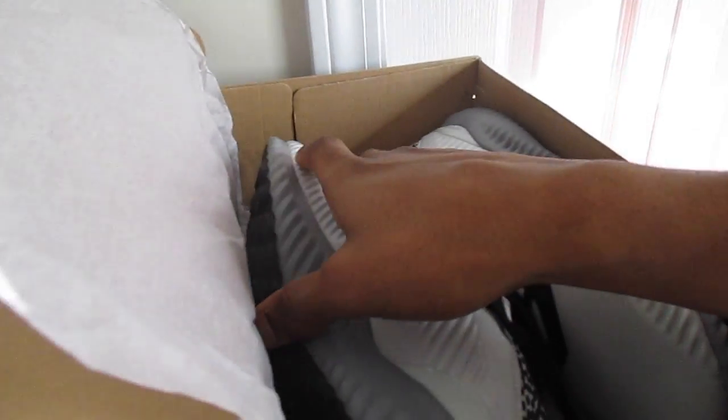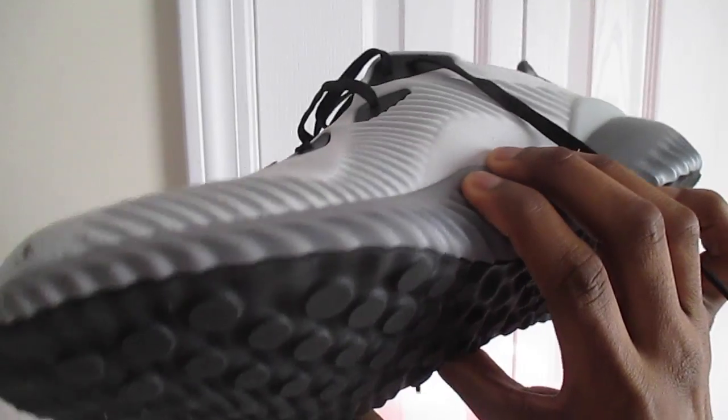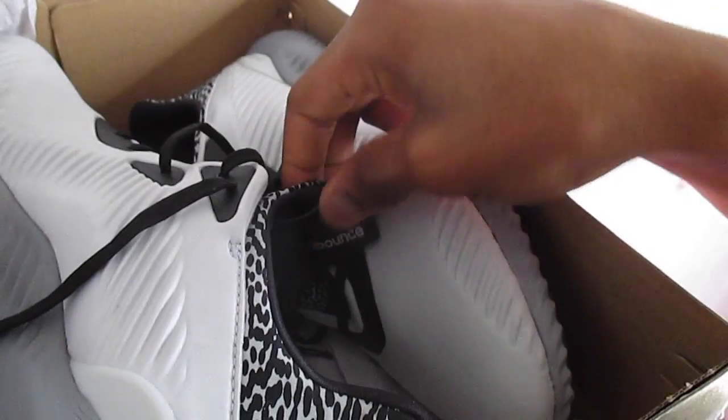These Adidas Alpha Bounce. Actually, I don't really like Adidas, but I wanted something different. And by God, I like these a lot. They're just something different. My friend had some on, and I was like, let me try them on. I liked the way they looked on my feet. We were in school, in math, and I tried them on.